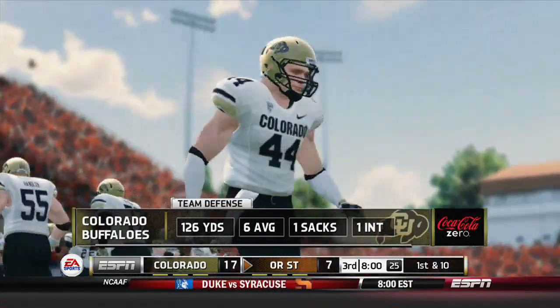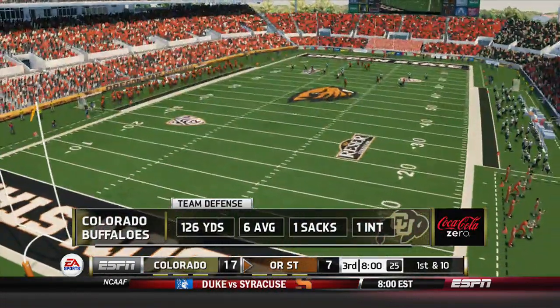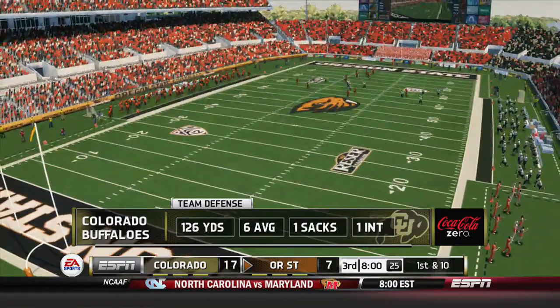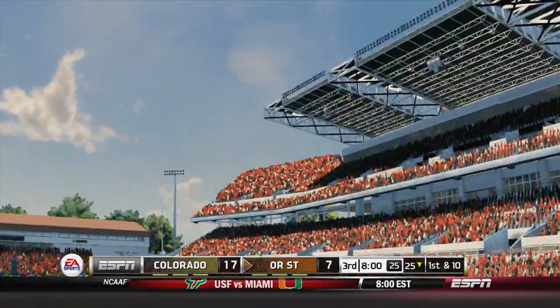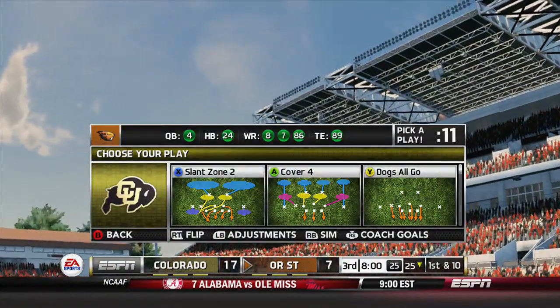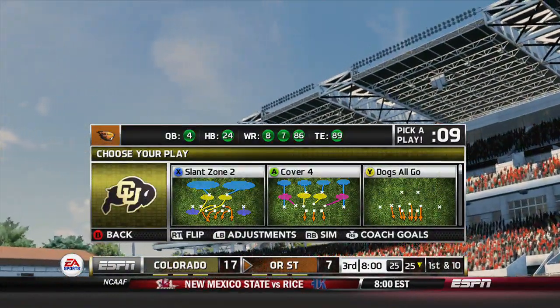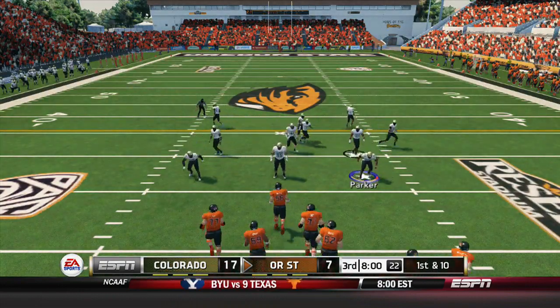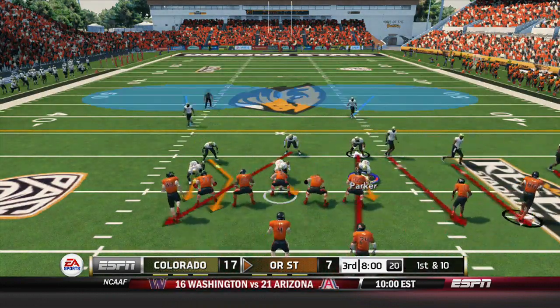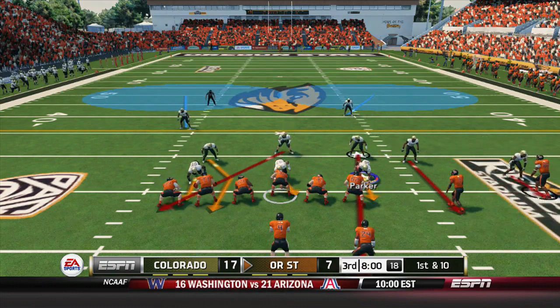The Buffaloes continue to get it done on the defensive side of the football, Kirk. Yeah, they've done a good job of building this lead and almost determined here to protect it. Let's see if they can hold on here for the rest of the way. There's got to be some sense of urgency to this offense right now. They don't have the luxury of wasting drives if they want to get back in the game.